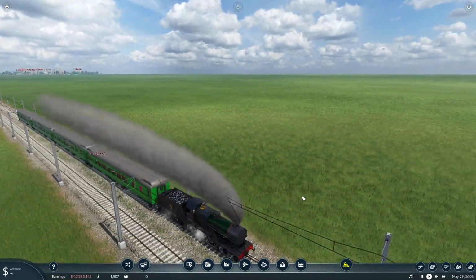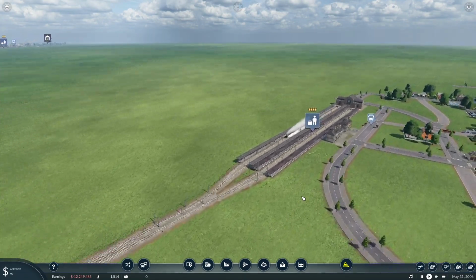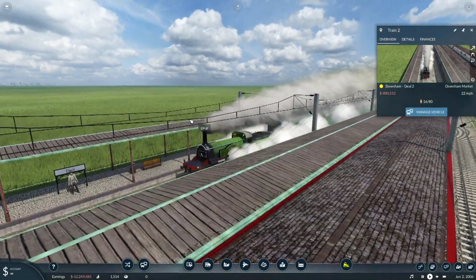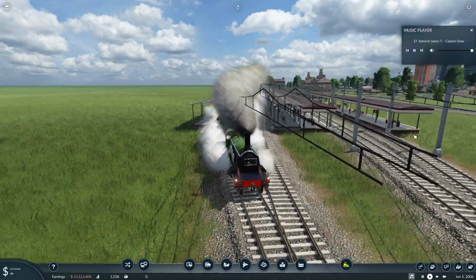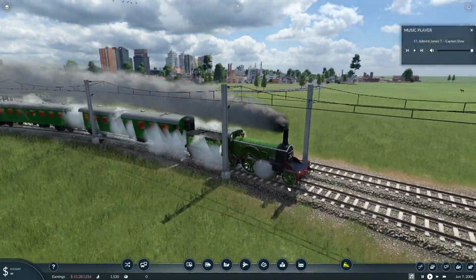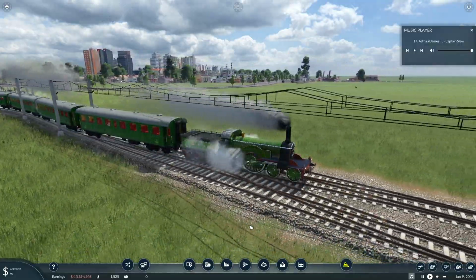Is this the one? No, that's another one. There he is. Let's just take a little bit of a ride along. What I'm going to do actually is just turn the music off so you can hear what it sounds like. I'm going to shut up for a minute, so turn that off, and then you can just hear the sounds. I'm not sure if they're custom sounds or what, but that is what it sounds like.